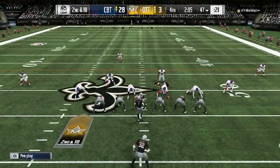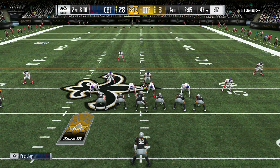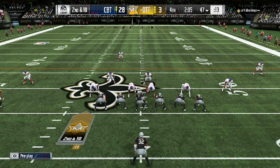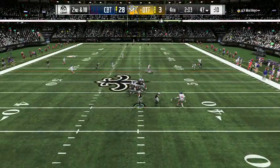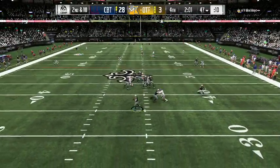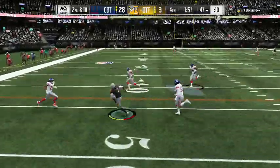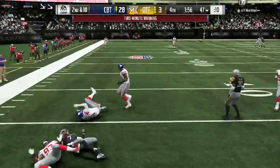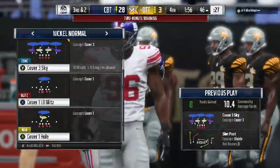An incomplete pass on first down. That leads to a 2nd and 10. Again, it's Vic. Buying time to his left. Showed the nice footwork and then hit and dropped shy of the 45.